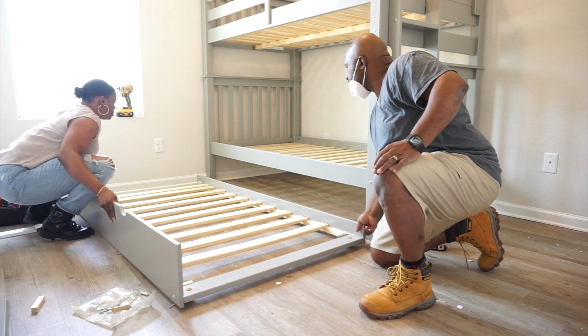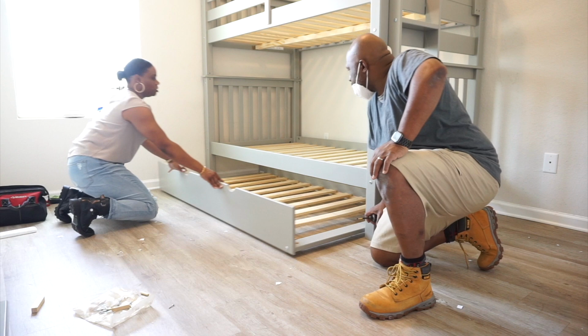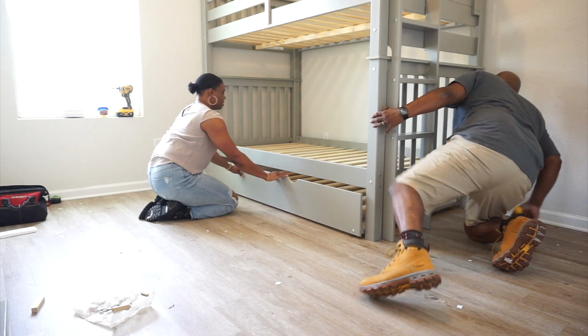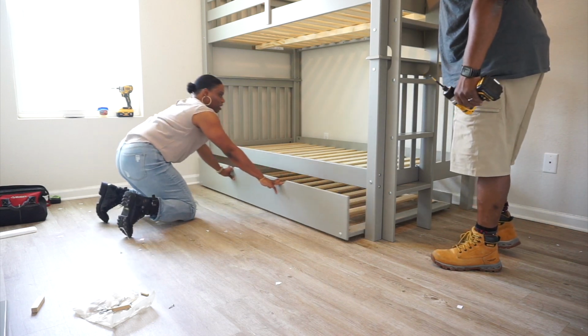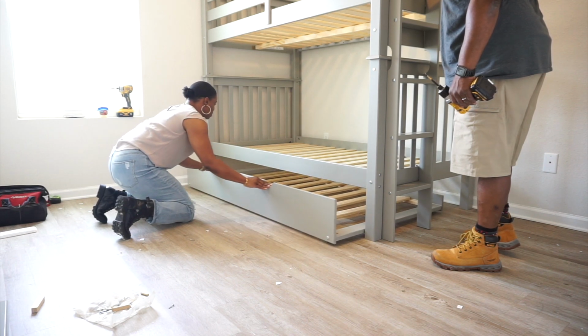So in TV time, I know that was only about a minute or so. We finally got the bed together, but in real life, this took several hours. But we are so happy. I'm so happy with the trundle. You guys always maximize your height in a room, not just the width and length. Now that we went higher with the beds, it opened up so much space.